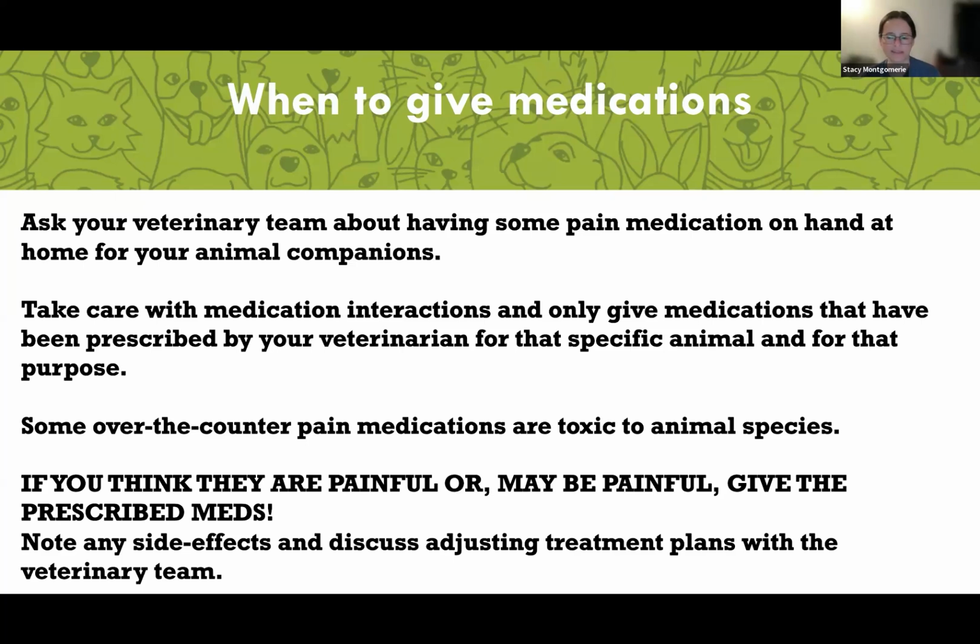So it's always a good idea to ask your vet if you can get some rescue pain control, just in case, especially if you have a chronic illness or if your animal companion is going through something like arthritis or cancer treatment or has cancer that's not getting treated with advanced therapies. We want to make sure that any pain is well controlled, and having the power as their parents to give that medication at home without having to frantically try to get it can be really helpful. So being prepped with your veterinarian to have that ready to give.